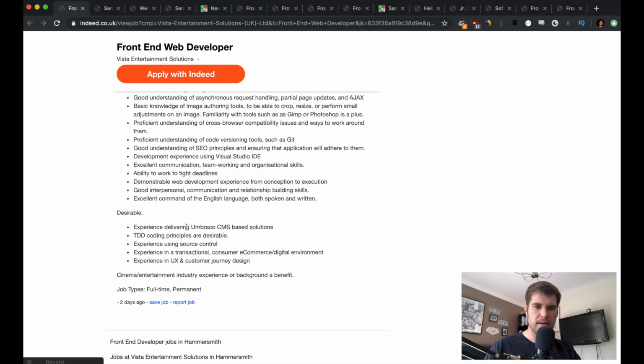They want people that know Umbraco CMS, that can use test-driven development, experience using source control, which, to be honest, if you're developing in 2019, if you don't know how to use Git, go learn how to use Git. Experience in transactional consumer e-commerce and digital environment, and experience in UX and customer journey design. Cinema entertainment industry experience is a benefit.